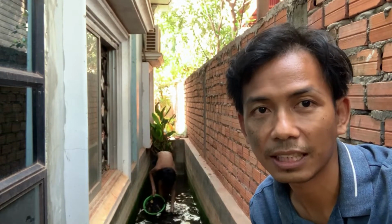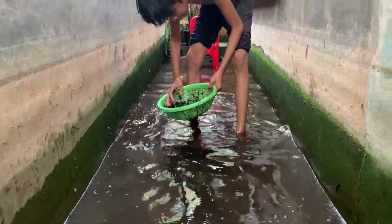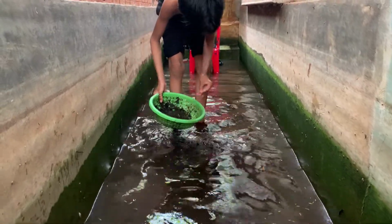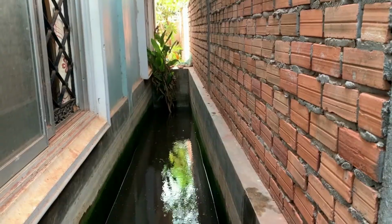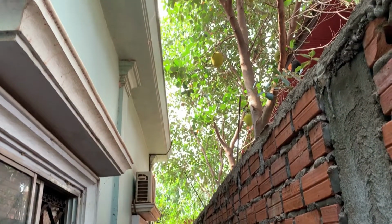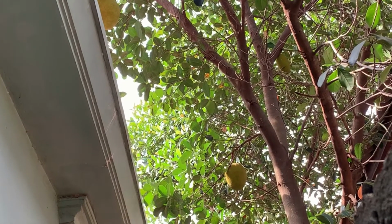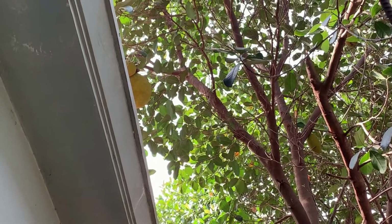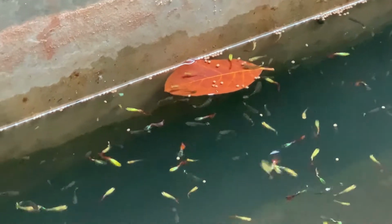Okay, at the moment Karona is cleaning our fish pond after we have harvested for the first time. This water actually is very healthy, because we made it dirty with the leaves from the jackfruit tree above. These are the jackfruits, and this is the jack tree from our neighbor. So the leaves, when they die, drop into our pond. It's not really bad, it doesn't spoil the water, but it brings vitamins to the water.